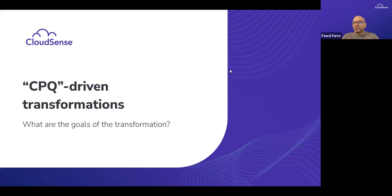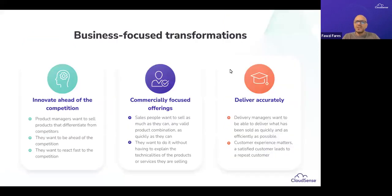Quite often, organizations talk about CPQ-driven transformations. What exactly do they really mean? And why do they use CPQ in that sense? What is it that we're trying to actually achieve in these transformations? It can be boiled down to three main things. If you think about all the problems that you might have, if you can focus on delivering these three main goals, then you would solve these problems, because all of these problems typically will funnel into one of these channels.